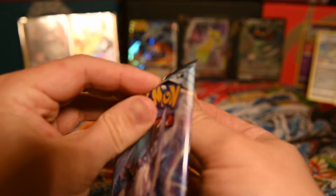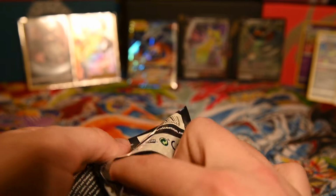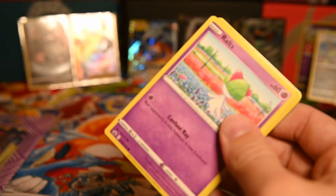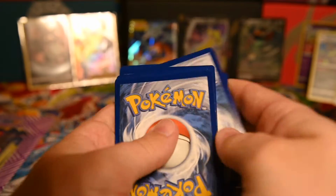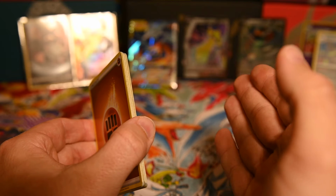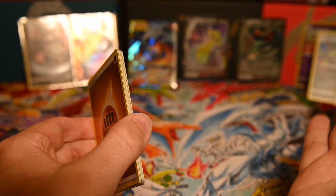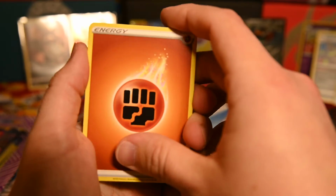Okay, so you know what? If these don't have anything, I'm not going to complain. Just for that one card. That makes the whole pack worth it to me. It's like I kind of don't care what else comes out of here now. I mean, I do. I would love something really good. But I have a whole booster box of Chilling Rains. I don't have whatever that came out of. I don't even know the set. Maybe Unbroken Bonds. Maybe Team Up. I don't think it was Cosmic Eclipse because that doesn't have the same thing. I'll look it up later or someone can tell me in the comments.